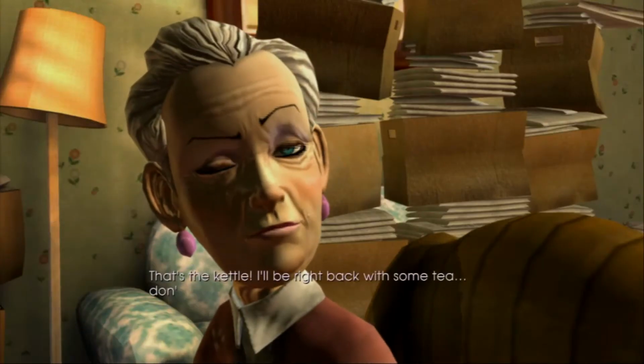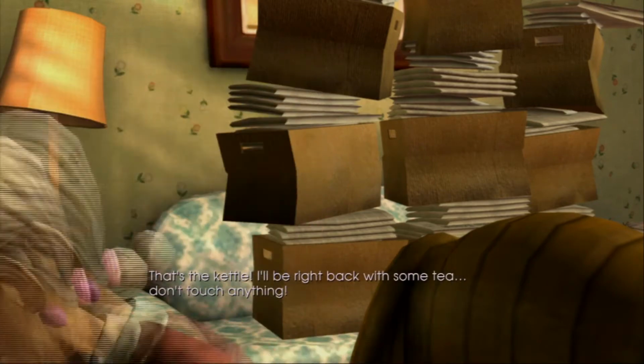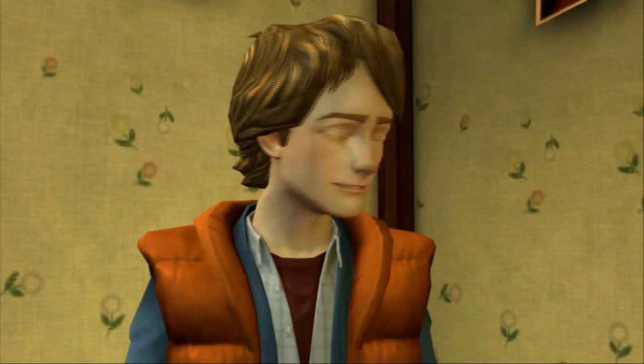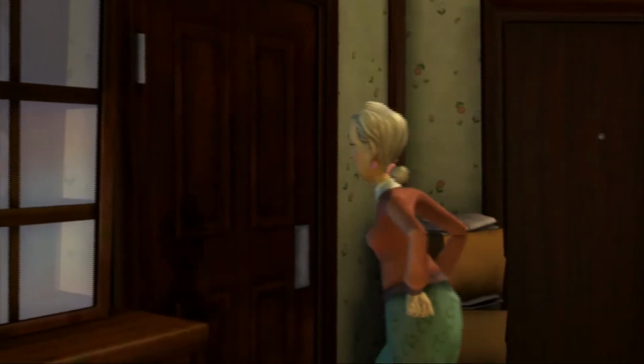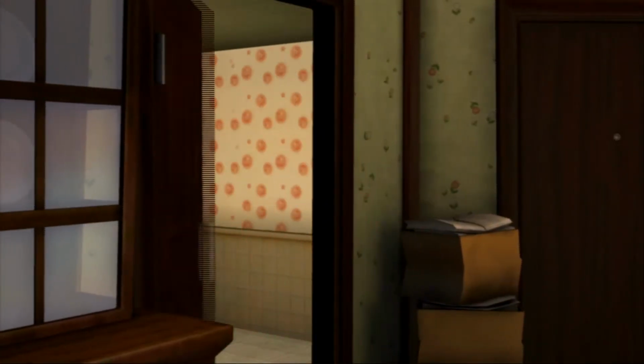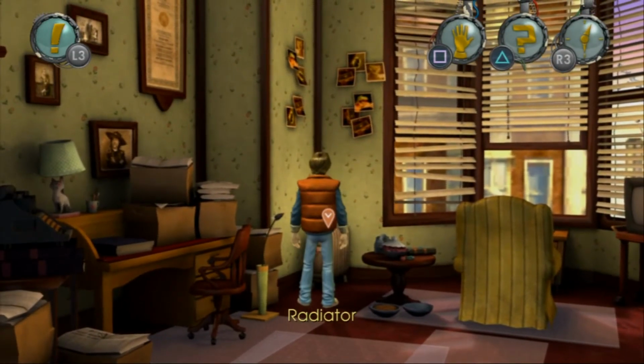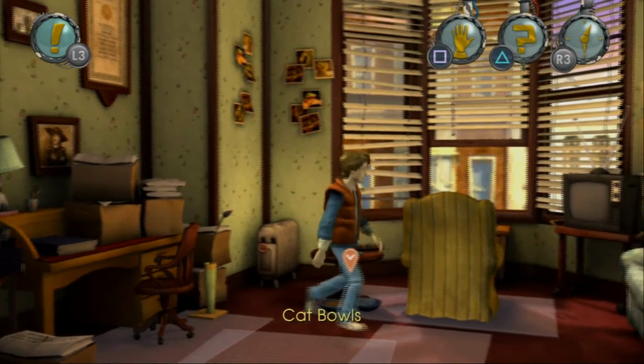That's the kettle. I'll be right back with some tea. And don't touch anything. She didn't even turn it on. That's why he was looking at her, because she never turned the stove on. So hot the kettle's already boiling over.